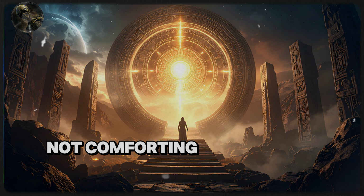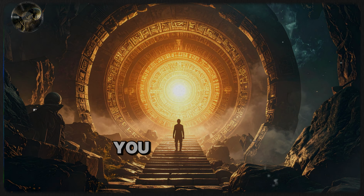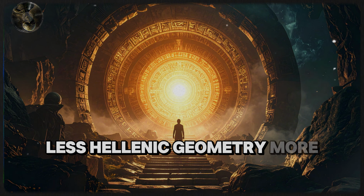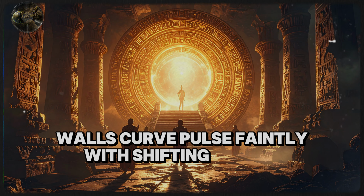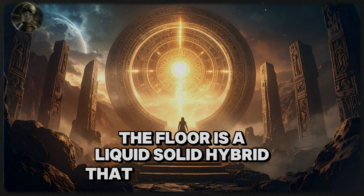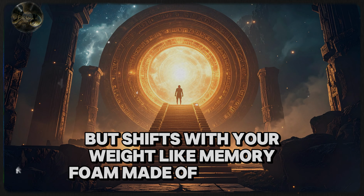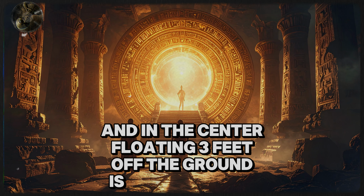Not comforting. You descend into a chamber unlike the others. This one is older. You can feel it. The architecture has changed, less Hellenic geometry, more non-linear. Walls curve, pulse faintly with shifting colors that don't have names. The floor is a liquid-solid hybrid that doesn't splash, but shifts with your weight like memory foam. Made of starlight. And in the center, floating 3 feet off the ground, is the Stargate.